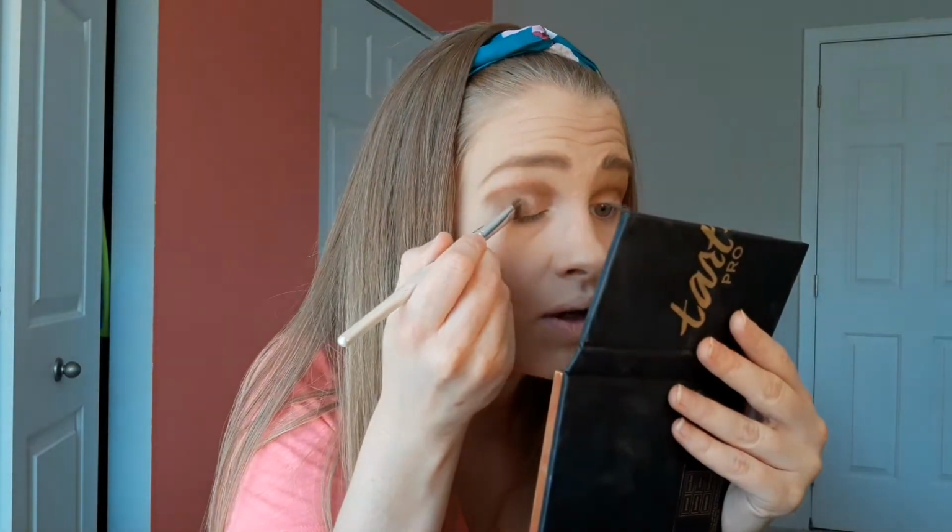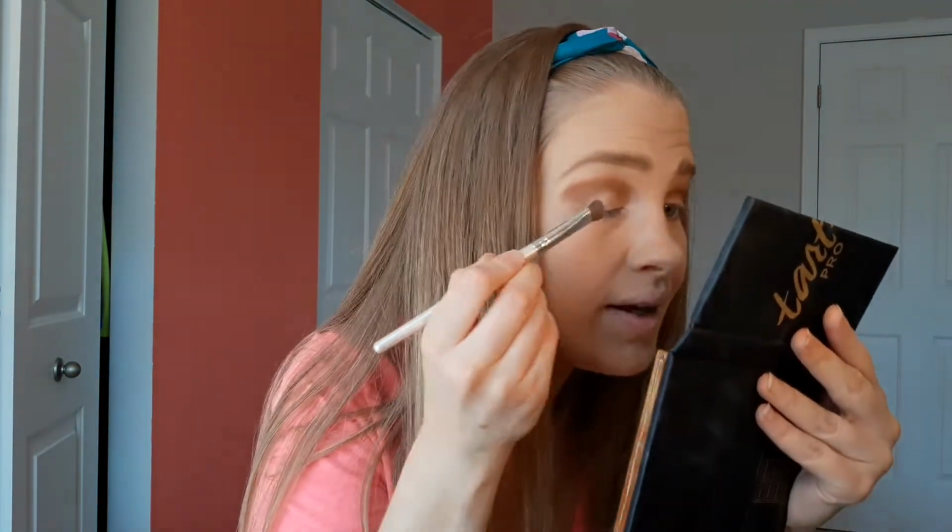But lately, I have been liking the bronzer and the crease too, just to define my eyes a little bit more. So I'm just going to go ahead and apply this one all over, whoop, not that far, all over my lid.